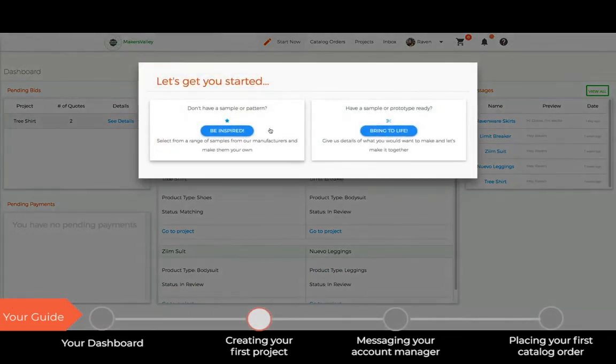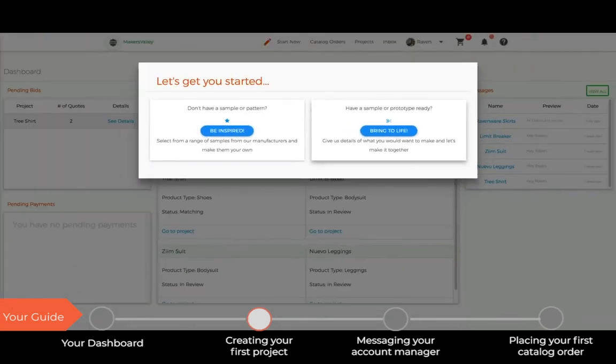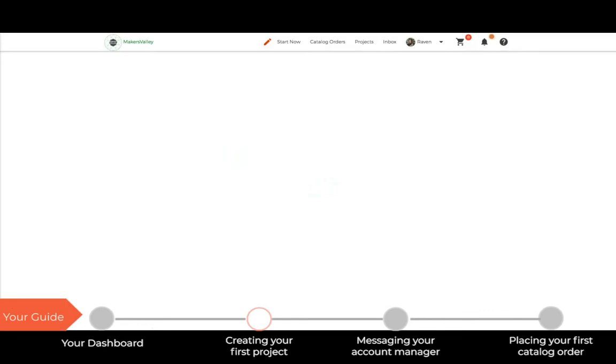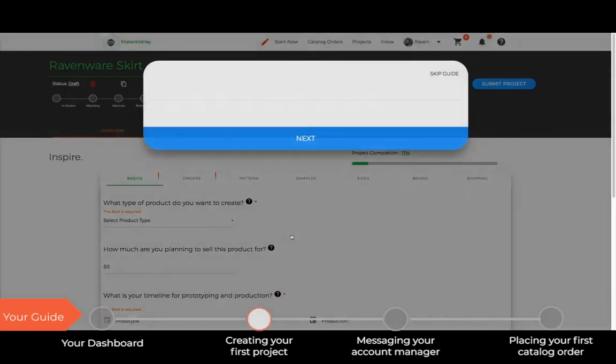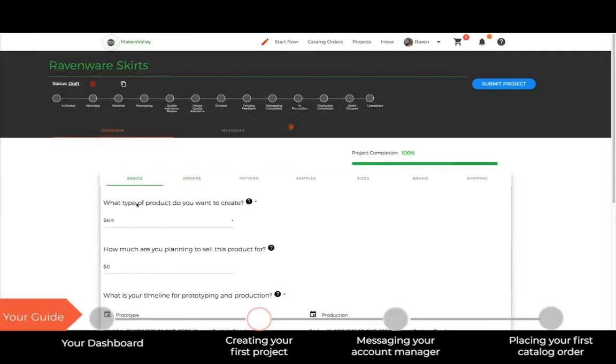Now, it's time to choose what you want to do. If you select Bring to Life, we'll know that you have a sample pattern or garment that you want to mail to us. Now, give your project a name. Then we can jump right into your new project. To get you 100% ready to submit your project, we have a guide to get you going. Let's skip this guide for now and run through the project editor.